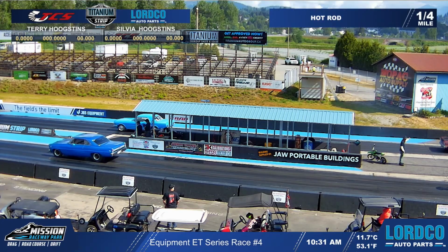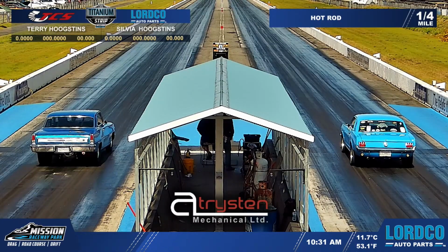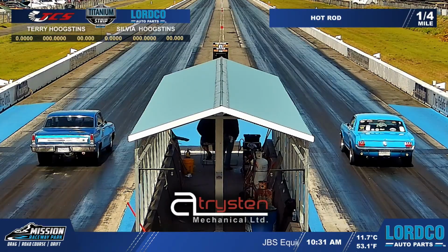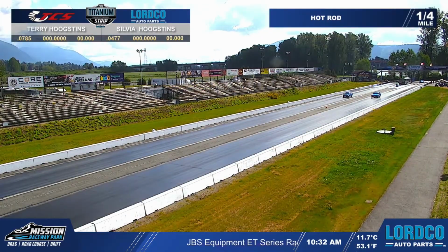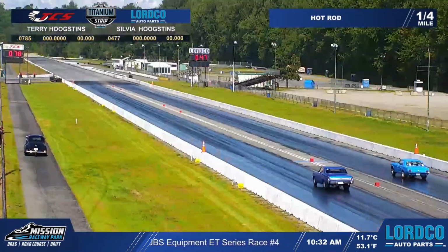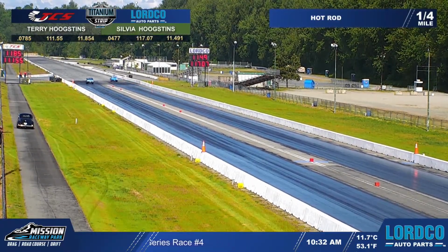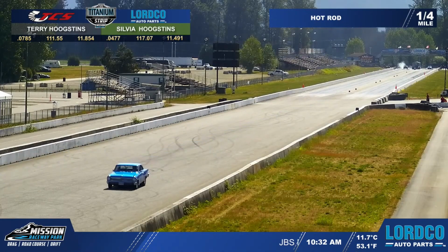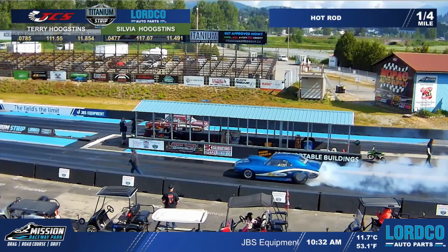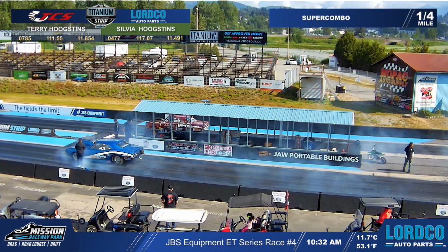Next up, it's Terry and Sylvia Hookstons, husband and wife duo. Chevy versus Ford. Terry Hookstons goes 11.85 at 111, while the other Hookstons, Sylvia, goes 11.49 to the 117.